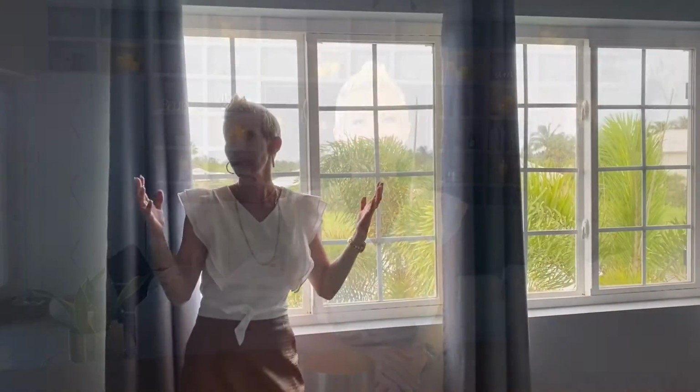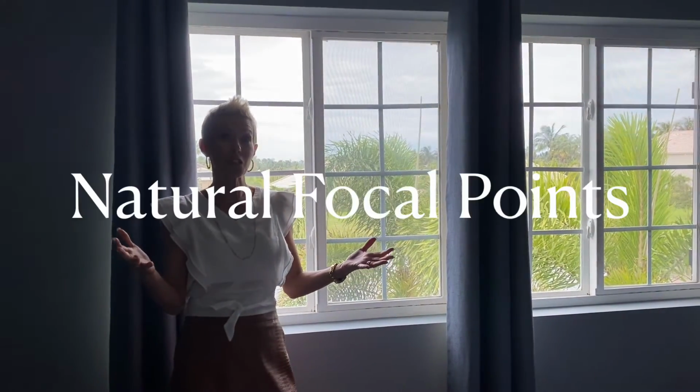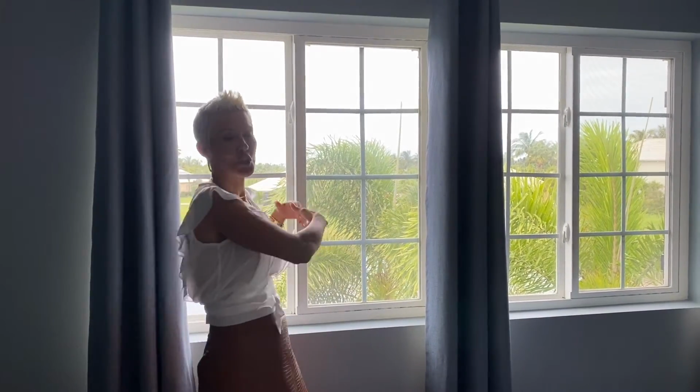without you really wanting it to be center of attention. Now, focal points can be natural focal points, the way your house is built or the way the space is laid out, or you create your own. So today we're going to go through both. So let's see, how do we work with focal points? One of the best natural focal points are big windows or big French doors, something that shows the nature outside, and your eyes are naturally going to travel there.